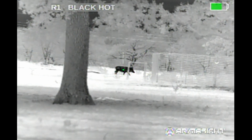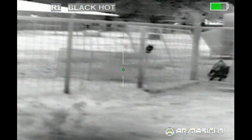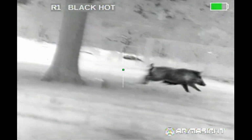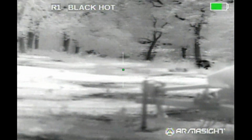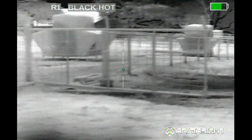Alright, here we go. There he goes. Good. Dave drops his hog. Oh, they're running. Here we go. And I miss mine. Dave's hog does appear to be down, but later it disappeared on us as we came through the gate. It got up and ran off into the woods.